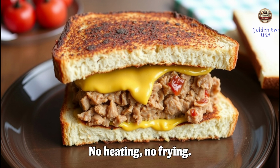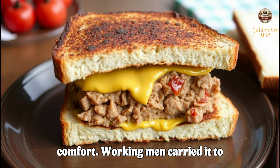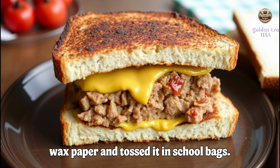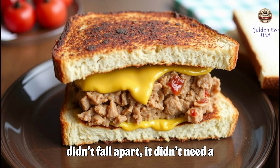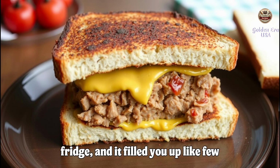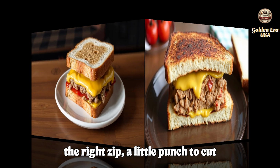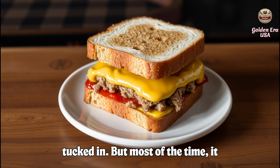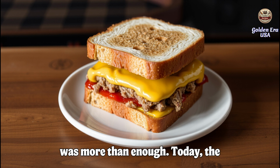No heating. No frying. No fluff. It was dense, savory, and held together like a brick of comfort. Working men carried it to factories. Moms wrapped it in wax paper and tossed it in school bags. Farmers ate it out by the field. It didn't fall apart, it didn't need a fridge, and it filled you up like few things could. The mustard gave it just the right zip, a little punch to cut through the richness. Sometimes you'd find a pickle slice or a bit of onion tucked in. But most of the time, it was just meatloaf and mustard, and that was more than enough.